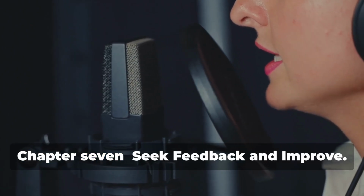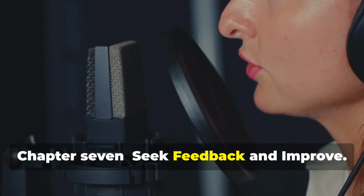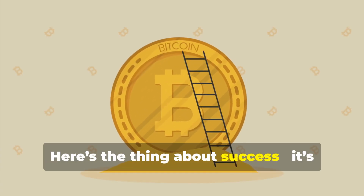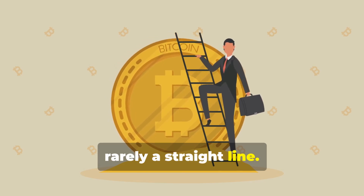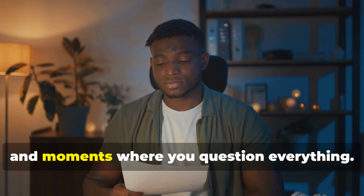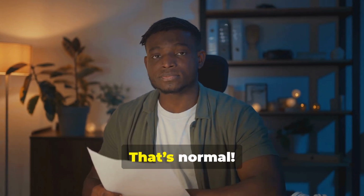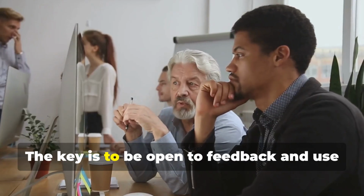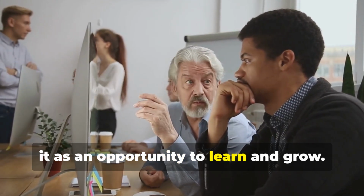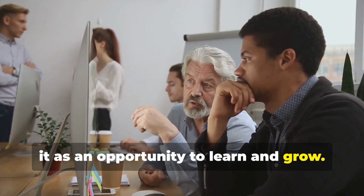Chapter 7. Seek feedback and improve. Here's the thing about success. It's rarely a straight line. There are going to be bumps along the way, rejections, and moments where you question everything. That's normal. The key is to be open to feedback and use it as an opportunity to learn and grow.